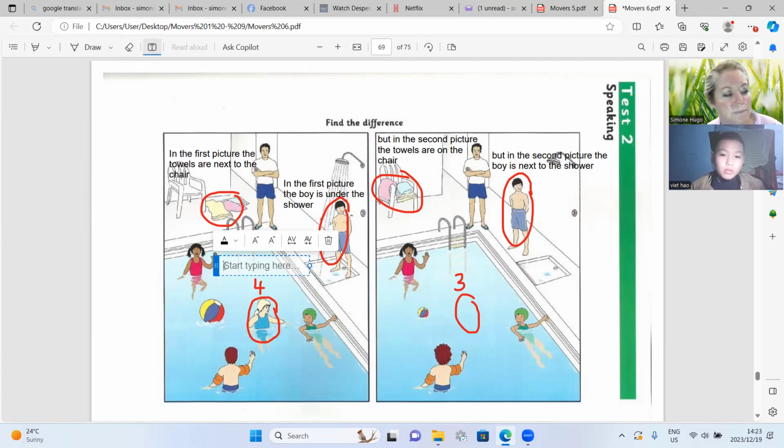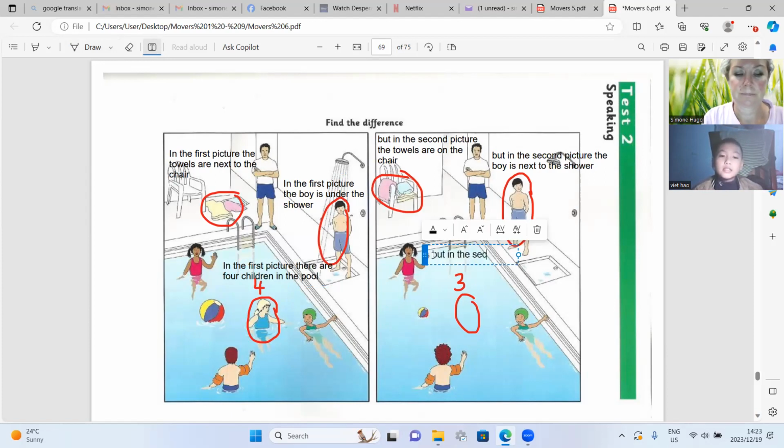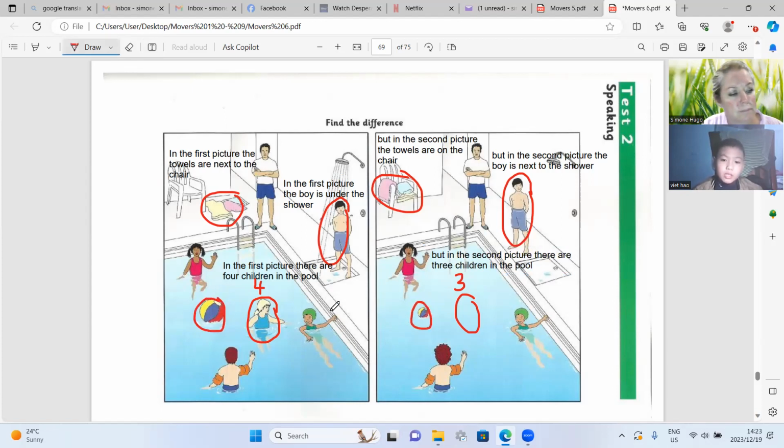How many children are there in the pool? In the first picture, there are four children in the pool, but in the second picture, there are three children in the pool. In the first picture, the ball is big, but in the second picture, the ball is small.